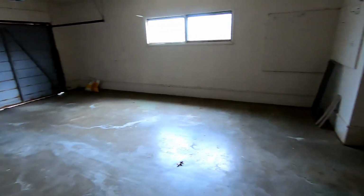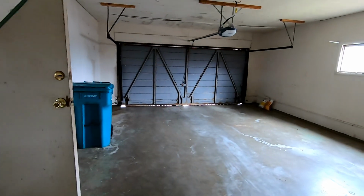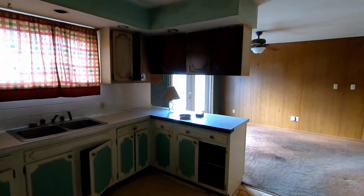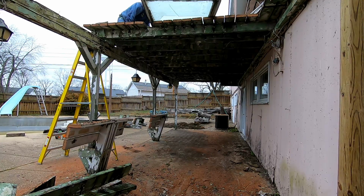Here's the garage. Nice 2-car, good, plenty of room. I'll probably tear this closet out. This old tore-up door leads out to a large deck on the back. I'll probably just cap that off with a wall. The deck doesn't need to be that big. The deck on the back of this place needs to be all completely torn down and redone. That's going to be one of the bigger projects. I'm on it.